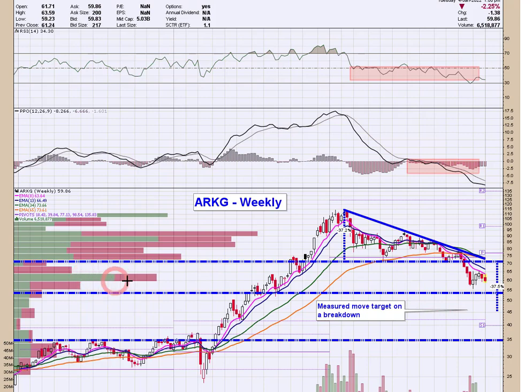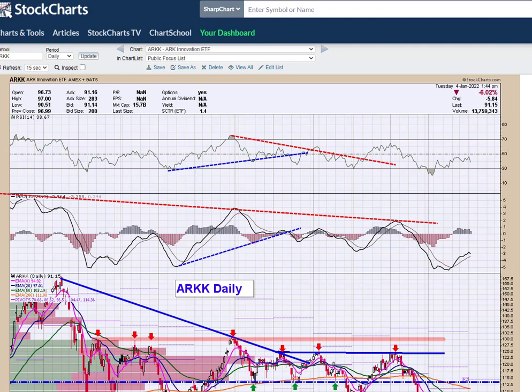You can see that there's a level of support here. I'm sticking to my guns and looking for a move down towards this area. And then ultimately, I think the grand prize is a break below like 54, because there is nobody home down here. And if things really get rolling downhill, that's going to be a nice trade.